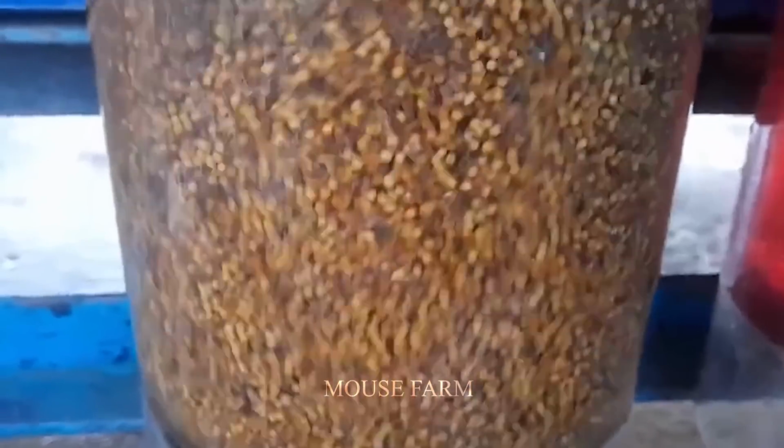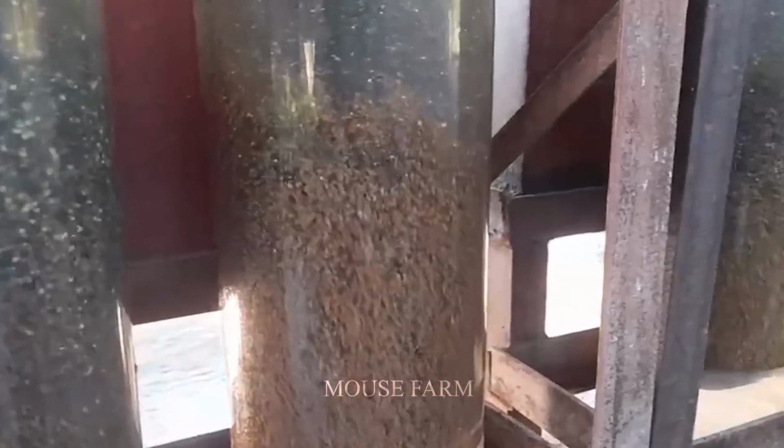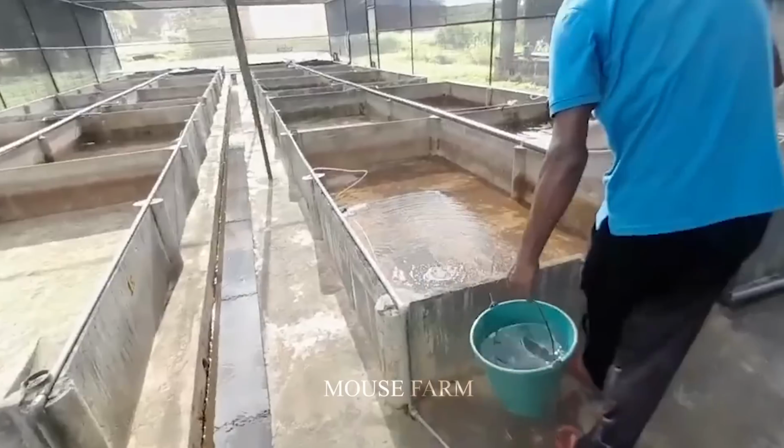During the breeding process, they used advanced and complex technology combined with modern equipment and pumping systems, creating impressive harvest performance.